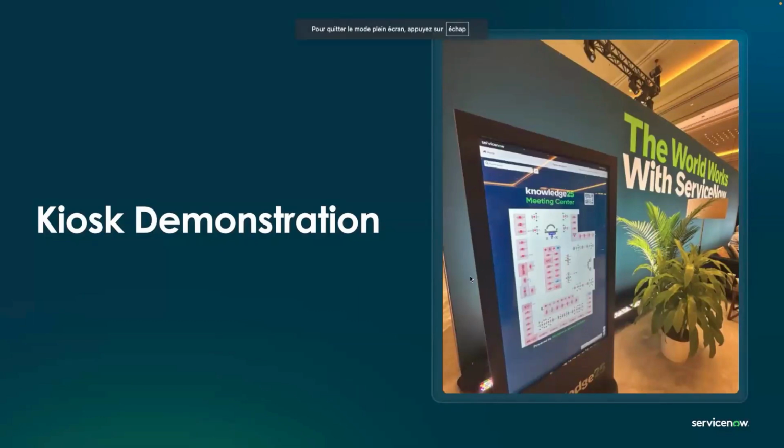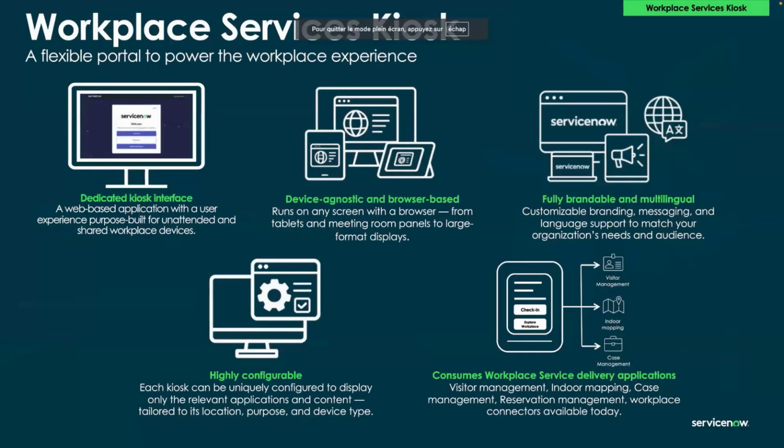Here we go. So to set up the kiosk experience, what we need to understand is what the workplace service delivery kiosk is. We've built a dedicated interface that can be enabled on every type of device. As you saw, it's a web browser. So anything that's got a web browser, like an iPad, an Android device, a kiosk that runs on a browser, any type of device. I recommend having it be tactile, otherwise the experience is lost because visitors and employees won't be able to interact with it. But the idea is that it can be made available on any kind of device.